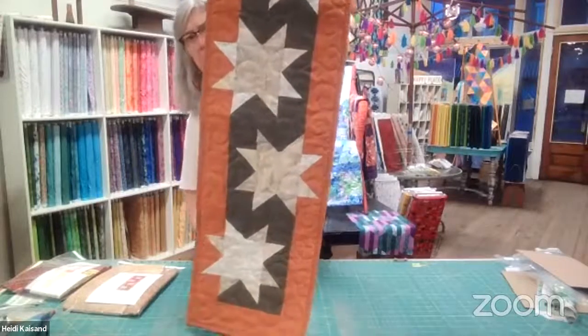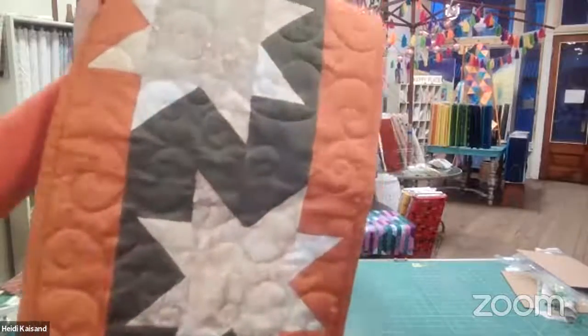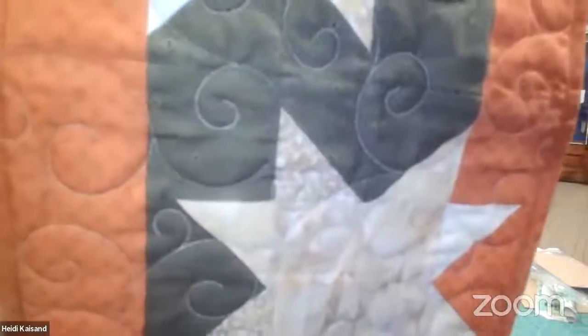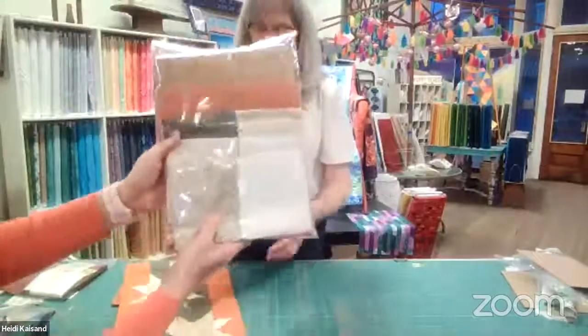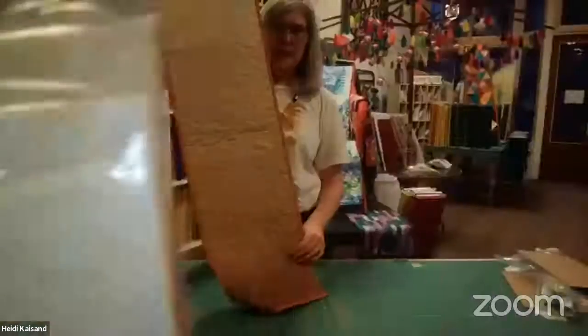Can we see those pretty good on there? Mm-hmm. See the different fabrics, the different creams? And then coral, I kind of call it a corally color, and green pieces. And then it also does include backing fabric. And that's your backing. Yep. And that's the backing fabric.